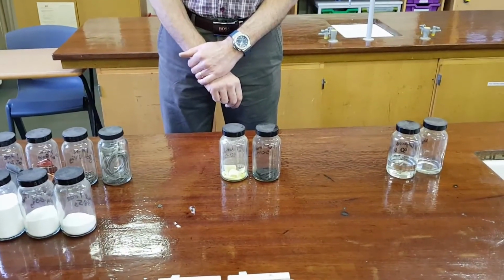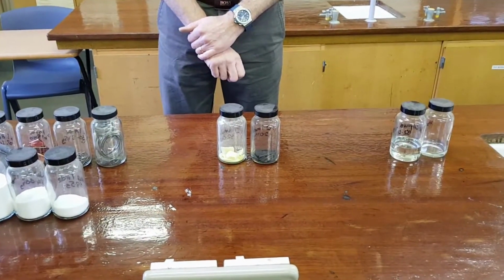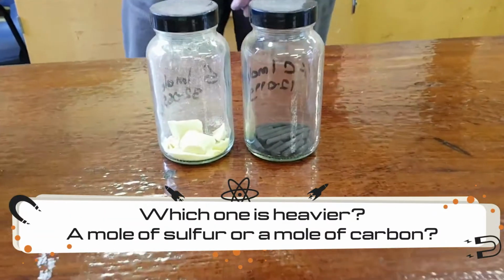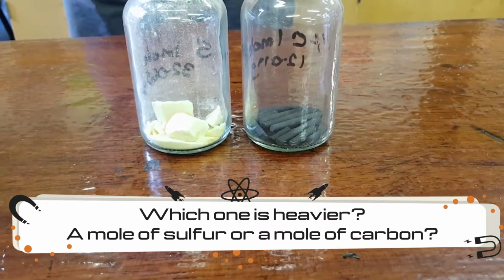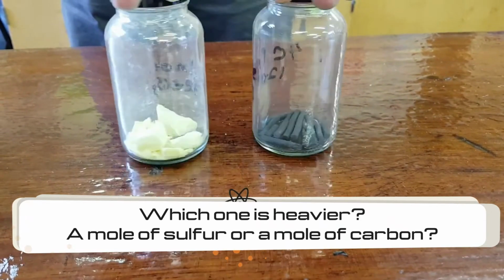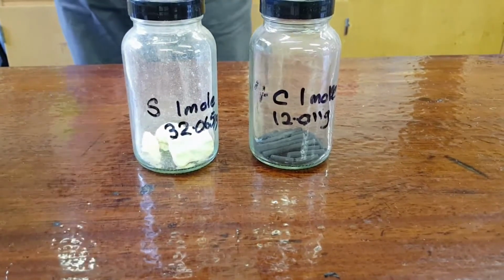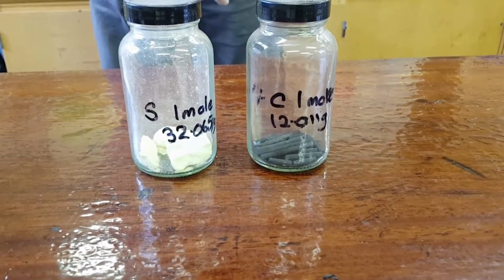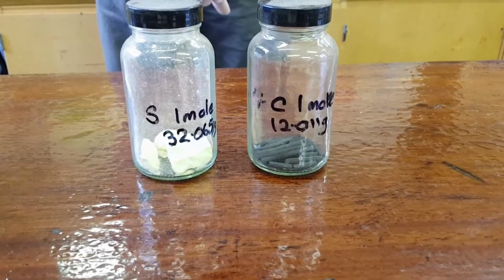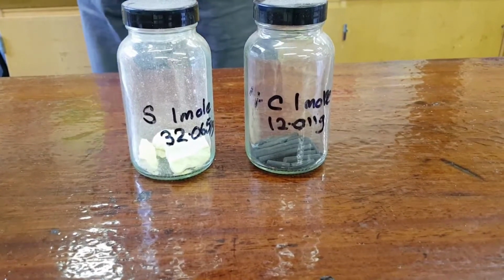So bearing in mind there is 1 mole in each of those jars, how heavy is the contents of each jar? Which one's heavier? Is it the yellow sulphur or is it the black carbon? Now for those of you who can read backwards, I'm sure you know the answer, but ta-da! Although these contain the same number of atoms, because a sulphur atom is about 3 times as heavy as a carbon atom, 1 mole of sulphur is about 3 times as heavy as 1 mole of carbon.